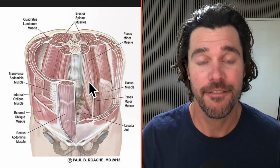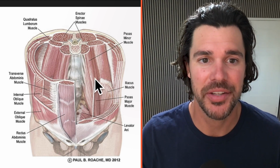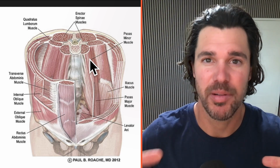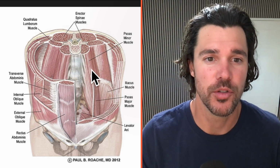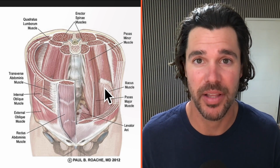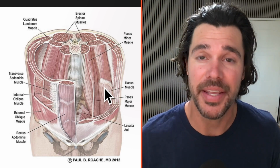These muscles cuff the lumbar spine, surrounding it with the ability to contract and compress and stabilize the lumbar spine, turning it into one solid unit. It is a highly effective stabilizer of this part of our body. And this is going to tie into why the psoas muscle often becomes chronically tight. The body is searching for stability.